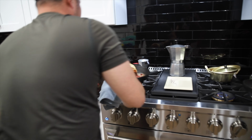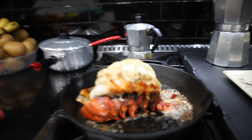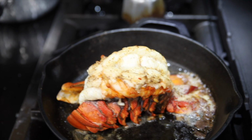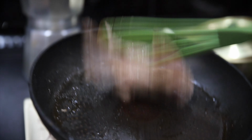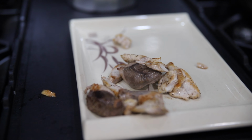Just took out the broiled lobster tail. Oof, look at that. It's really good. As we're doing so, we have some pan-fried bluefin tuna collar being finished up. We got some bites done here.